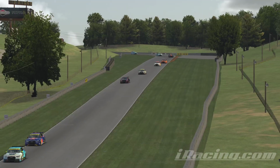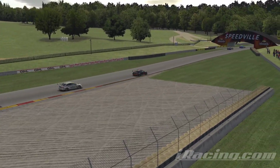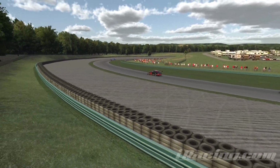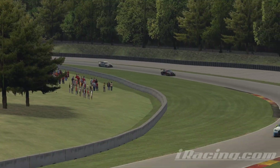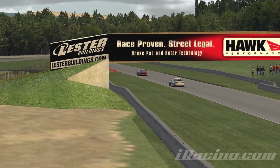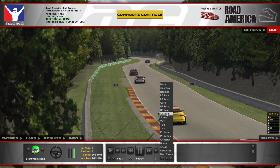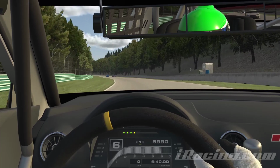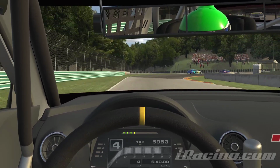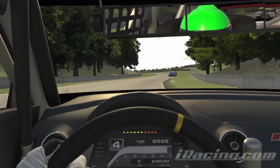As you can see, the gaps are small while driving with the same car. It's a well-known track in iRacing. That's 20 minutes to go. This race was driven, like I said, at the start of the iRacing week. I think it was Wednesday.